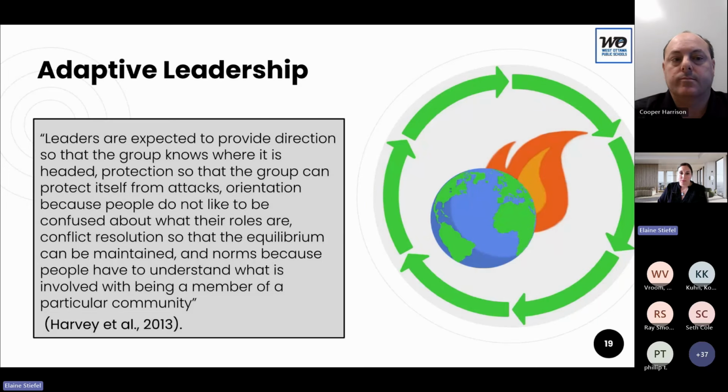So when we look at adaptive leaders, they are expected to provide direction so that the group knows where it is headed, protection so that the group can protect itself from attacks, orientation because people do not like to be confused about what their roles are, conflict resolution so that the equilibrium can be maintained, and norms because people have to understand what is involved with being a member of a particular community. And I think norms is one of the things we tend to forget about and we just expect people to know, but it's really important to revisit that throughout the project process.